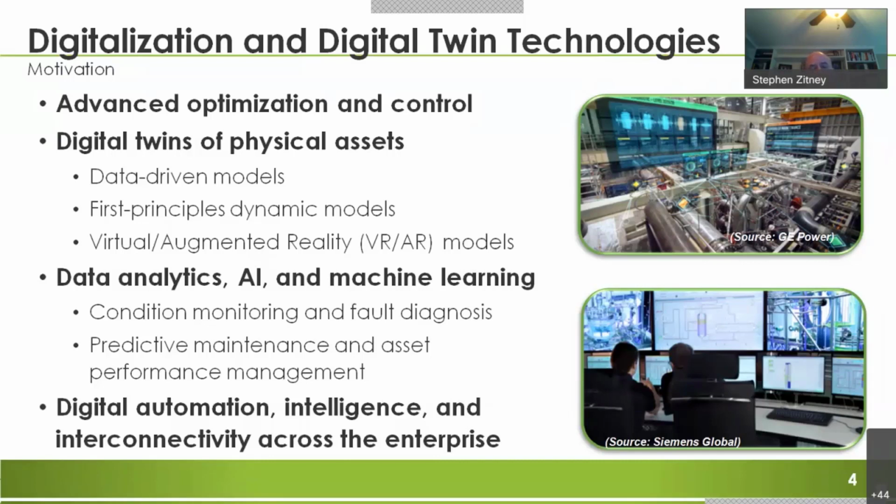Then if we look beyond just an individual asset or collection of assets like a power plant or just one storage well, in the case of subsurface, where you're looking to manage assets across an enterprise, organizations are applying more digital automation, intelligence, and interconnectivity across the enterprise, trying to move more towards enterprise-wide optimization of operations.